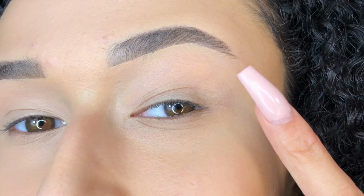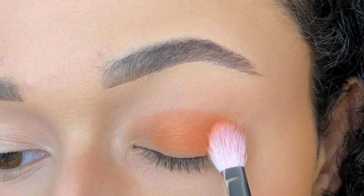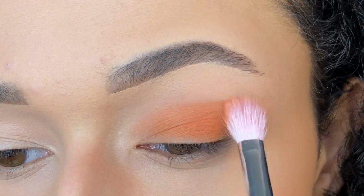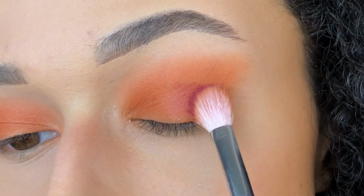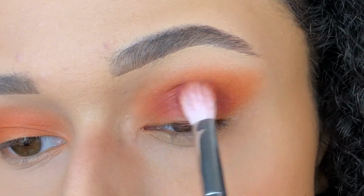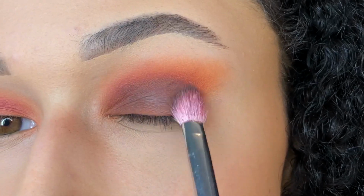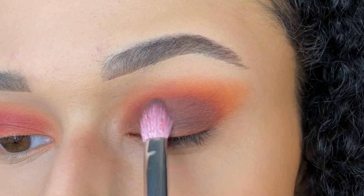Okay, so first taking the shade Fantastic, I'm going to blend this all over the lid, acting as the transition shade that we always do. Then I'm going to grab the shade Fine Wine and start applying this to the lid, packing it on just before we deepen and define the colour more. Then going in with the shade 70% and packing that on, doing the same thing three times just to really deepen it up.